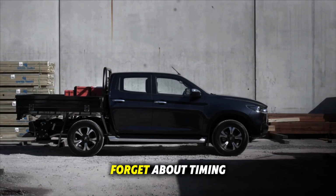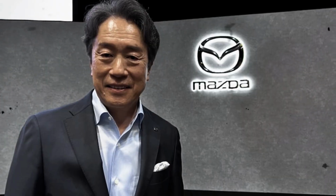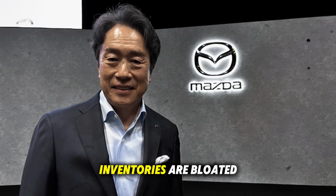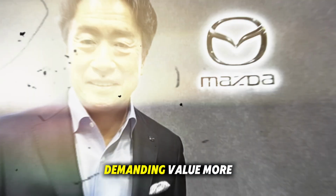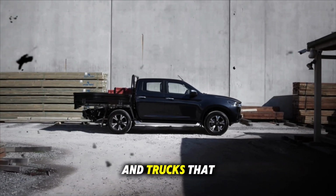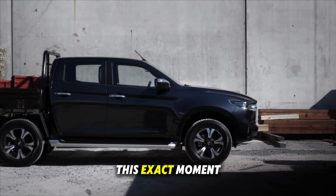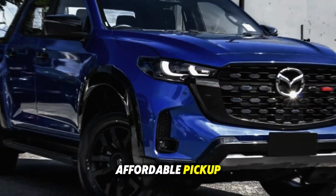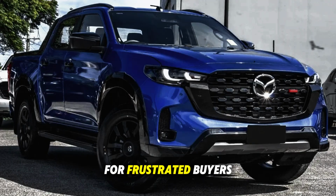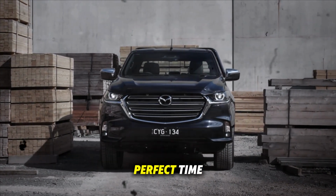And let's not forget about timing. The auto industry is currently in a state of chaos. Prices are collapsing, inventories are bloated, and consumers are demanding value more than ever. People are tired of overpriced SUVs and trucks that cost as much as luxury cars. Mazda arriving at this exact moment with a stylish, affordable pickup could make it the hero brand for frustrated buyers. It's not just a new product, it's the right product at the perfect time.